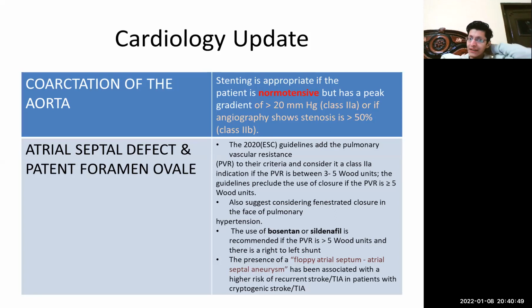Second thing we have is the atrial septal defect or the patent foramen ovale. For the atrial septal defect or patent foramen ovale, you should know the criteria. The 2020 guidelines add the pulmonary vascular resistance to the criteria and consider it a class 2A indication if pulmonary vascular resistance is between 3 to 5 Wood units. The guidelines exclude the use of closure if the PVR is more than 5 Wood units. It also suggests considering fenestrated closure in the face of pulmonary hypertension.